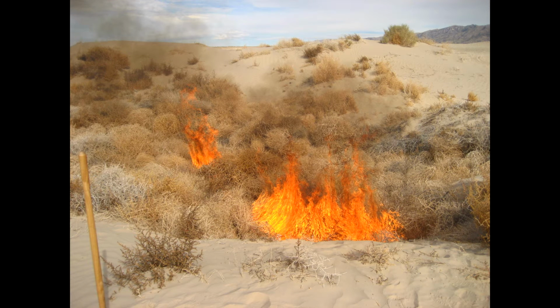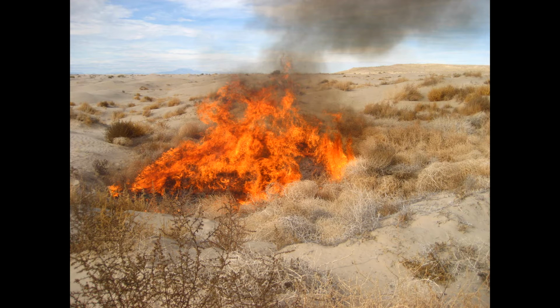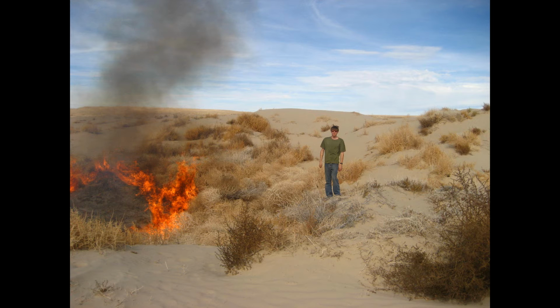So eventually we decided that we were going to need to move the tent to somewhere that was a little bit more protected from the wind, because the wind throughout the day was actually getting stronger and stronger. So the problem with that was the tumbleweeds were filling every single low spot in the dunes. And this looked like a really nice deep valley, so we wanted to put the tent there.